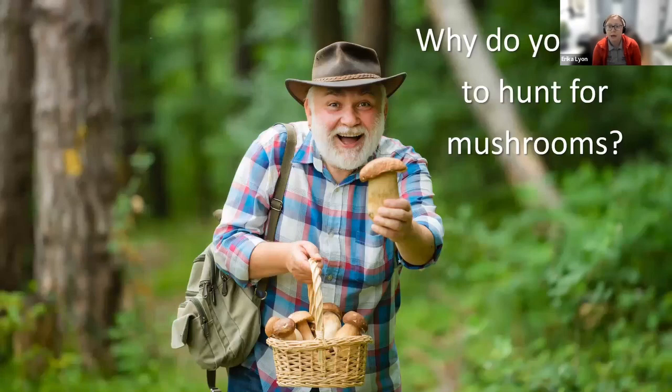So you need to think about, why is it that you want to hunt mushrooms? Probably the most common thing that comes to mind is maybe you're hunting them or foraging them as a food source. And there are quite a few mushrooms out there that are considered to be edible, and we'll talk a little bit more about those here in a minute.